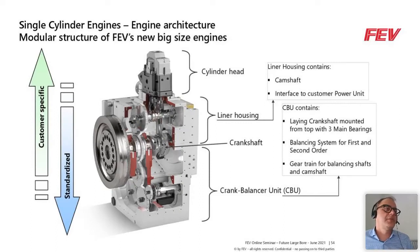Here is also shown the general setup of our single cylinder engines. As you can see, the more it goes up, the more customer specific it becomes, and the more it goes to the lower regions, the more standardized it is. Typically the power unit is supplied by the customer, and the single cylinder engine gets adapted to this power unit, and all this gets attached and integrated into the base engine, which is developed and produced by FEV before this happens.